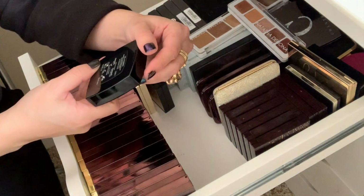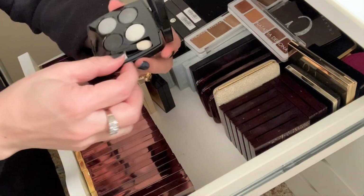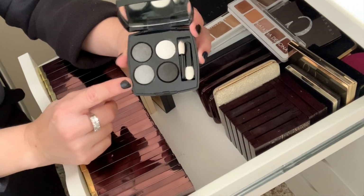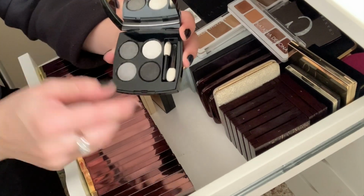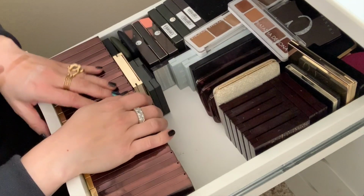This one, Smoky Eyes. This one's really old. I don't even think they have this anymore. But this is a very cool toned, like tuxedo colored quad. And this is that kind of baked, dusty, glittery formula also. Those are all of my Chanel quads.